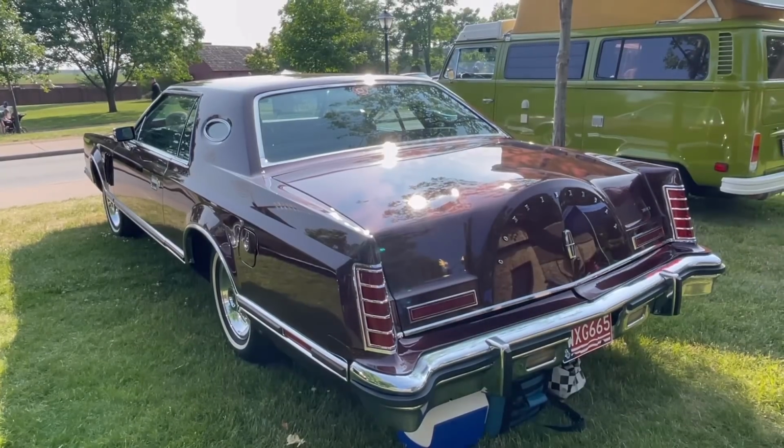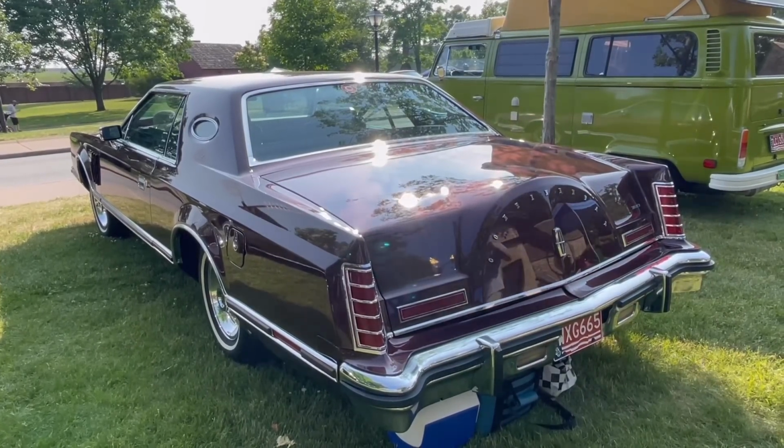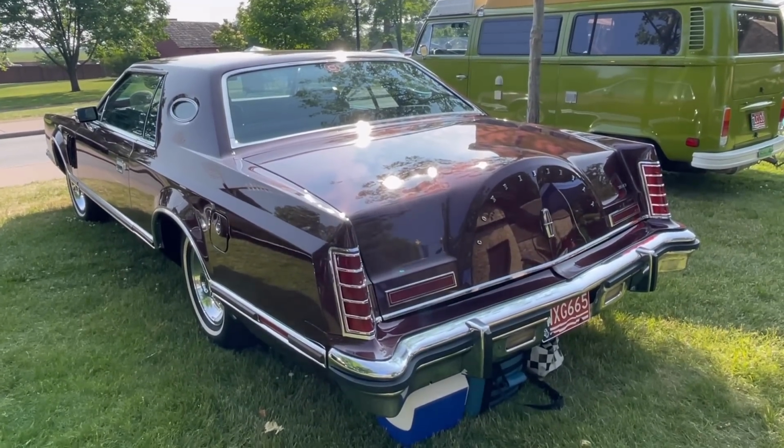This car does have the wrong license plate. It has a 1976 Michigan license plate on it. This is a 1977 vehicle, though. They didn't make Mark Vs in 1976. They were still making the Mark IV.